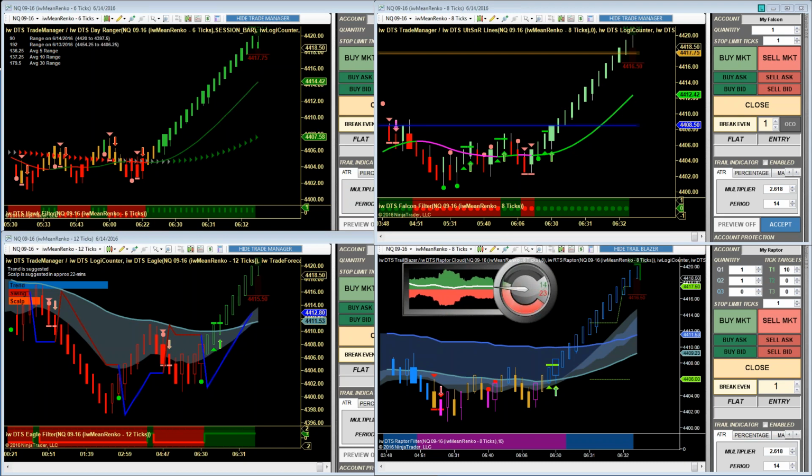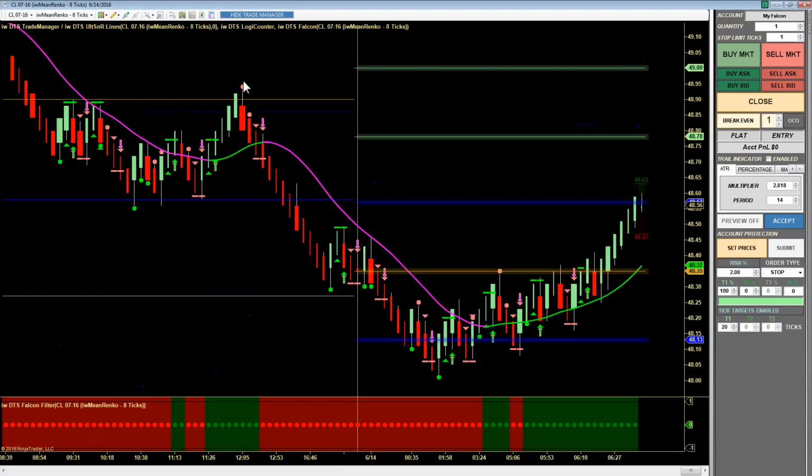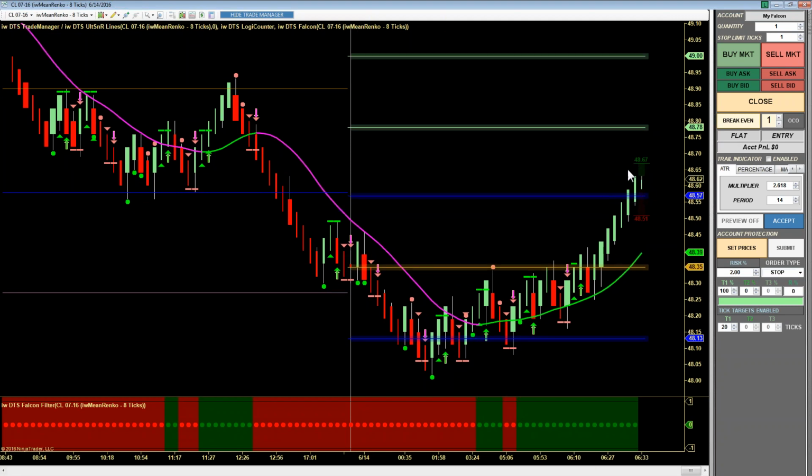Let's see what's going on with crude oil. Crude oil also rallying a little bit out of the open. Here's crude oil on the Falcon. And early on, about an hour before crude oil started trading, we got a trend change signal, but the signal really didn't trip until a few minutes before the market opened, and then about 10 minutes later, we got another signal. So crude oil a little bit on an uptick. We're into the hard edge on the Eagle right now. If you're looking at your crude oil Eagle, you're going to see that we're just hitting the hard edge now at around that 48.60, 65 area.